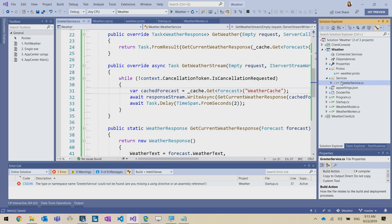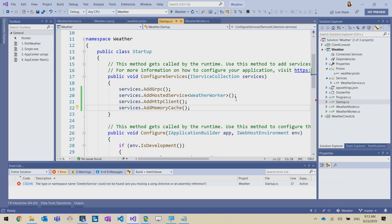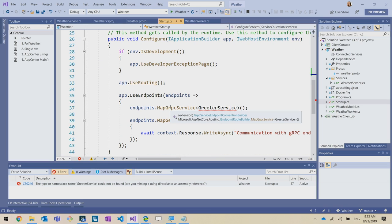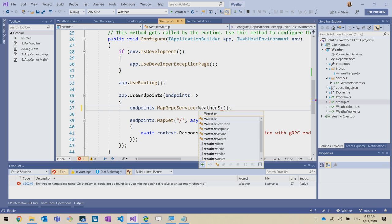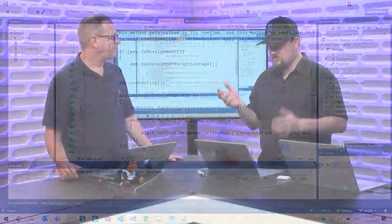And then that's it. That's the greeter service. So we'll rename this to WeatherService, because we can't have a class with a different file name, that'd be terrible. And then in our Startup.cs, the way you register these services is we have a MapGrpcService endpoint, right? So now I can change this to WeatherService. And that's it. At this point, my app can run and it'll go do its job.